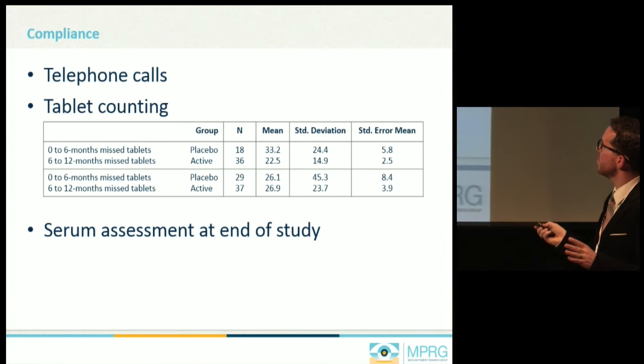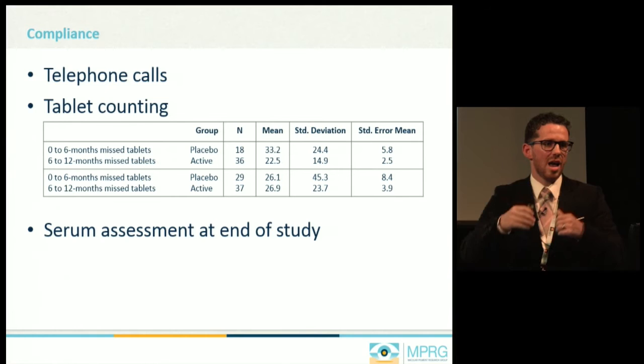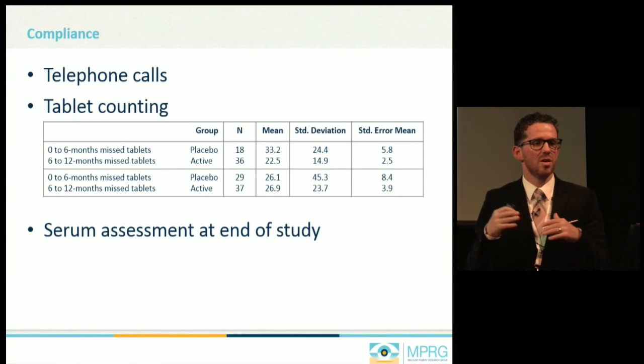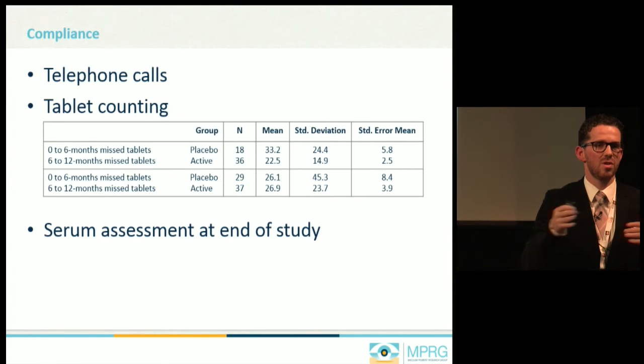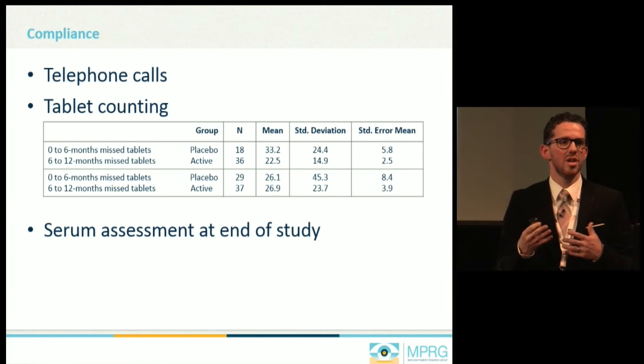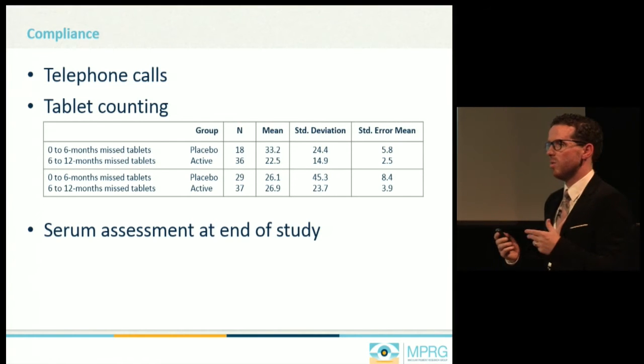The conclusion from our assessment is that while there were some differences from baseline to 6 months, and from 6 months to 12 months, in terms of number of tablets missed on average, it wasn't significantly different between those time points. And that was somewhat encouraging to see, that the subjects probably continued to comply.